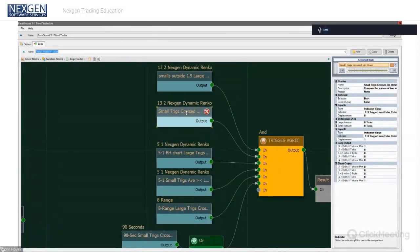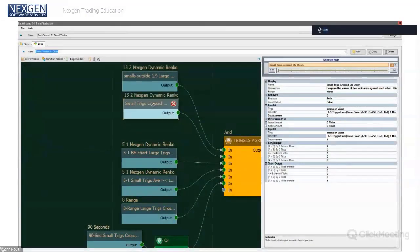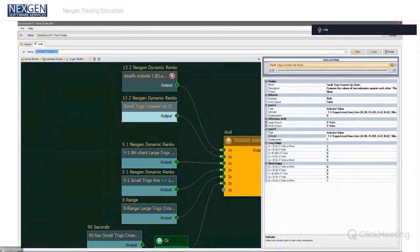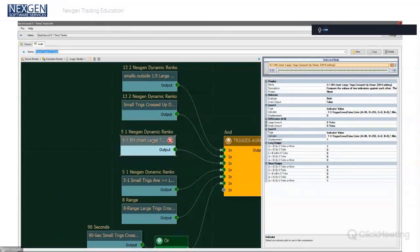Now, the second rule is very simple. You really don't need me to explain this, I hope. Small triggers are crossed up or down. That's it. So they have to be on the correct side of the large triggers, and the 13.2 triggers have to be crossed up or down. If anybody has any questions, you can stop me now, please. Just interrupt. Don't think of this as a sermon. Please feel free to interrupt if you have a question, because I don't want anything to be unanswered here.